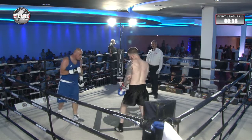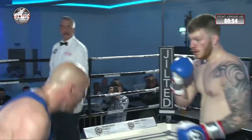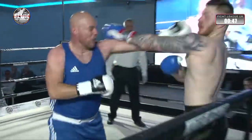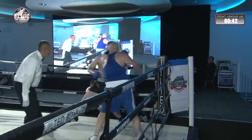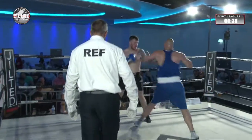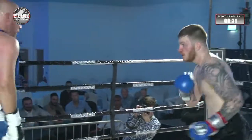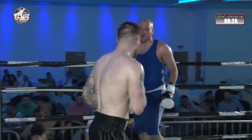Big swing there. And Evans seems to be a little bit more tactical in this round, I would say. He's picking his moments to come forward now. And Hibbert's looking tired. That left hook very, very slow. He's just kind of feeding the shots to him.